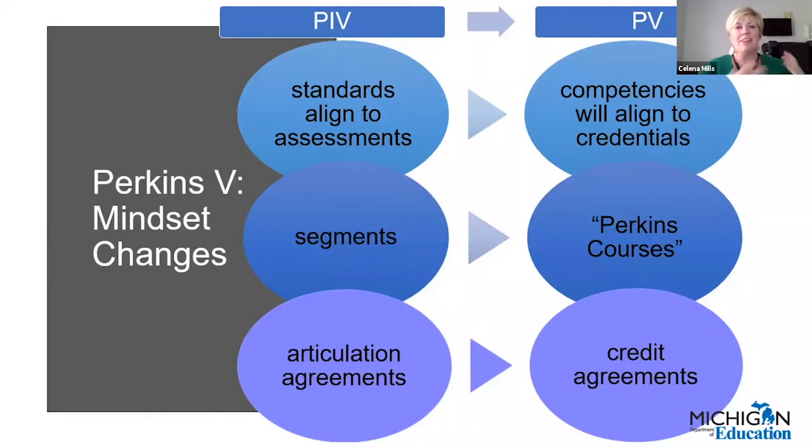And then finally, the other big change for us was moving from our agreements and then trying to build larger, more robust credit agreements with our post-secondary partners. So that was part of this project, not something we're going to focus on in our time today, but it's something that I want you to know is coming, because that's a big focus here in Michigan, is trying to make those credit agreements more robust so that students have even more opportunity.